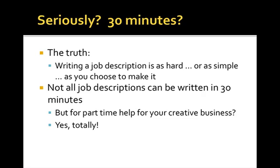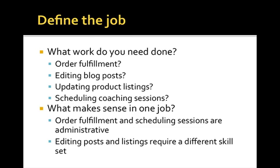So you may be asking, really? 30 minutes? You can write a job in 30 minutes? Well, the truth is this. Writing a job description is as hard or as simple as you choose to make it. And you can't write all job descriptions in 30 minutes. I can't write a CEO job description in 30 minutes. But for part-time help for your creative business, yeah, you can totally rock out a job description in 20 to 30 minutes. So the first step is to define the work, define the job.